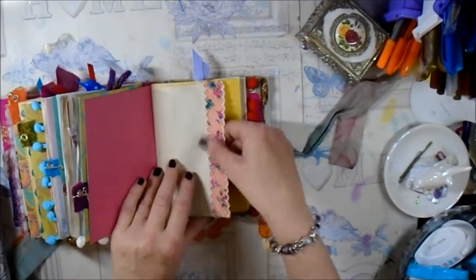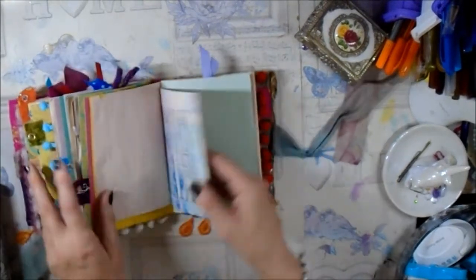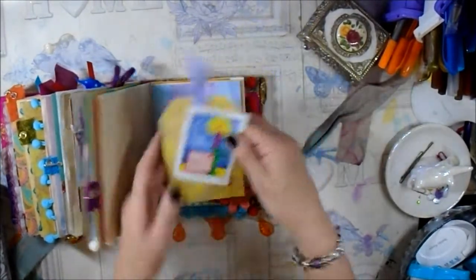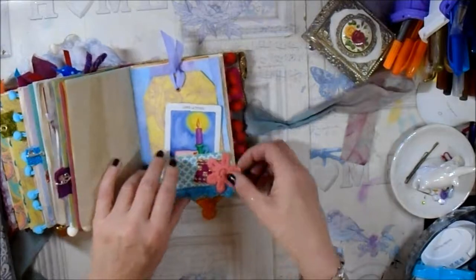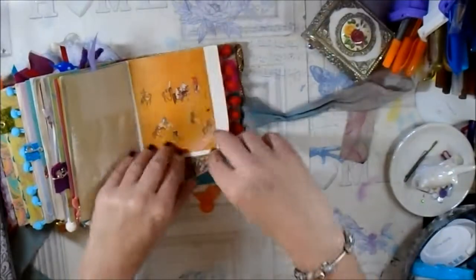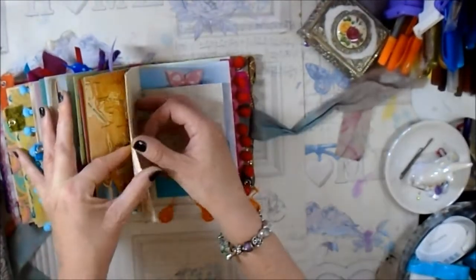And then our last signature, we've got, again, a lot of the same style papers, just different colours, different appearances, sprayed differently, dyed differently. Nice big tag and a love aura card and a little bit of collage on the pocket. There's also a bobby pin with an angel's wing. More of that Spanish exploration book that I've got.